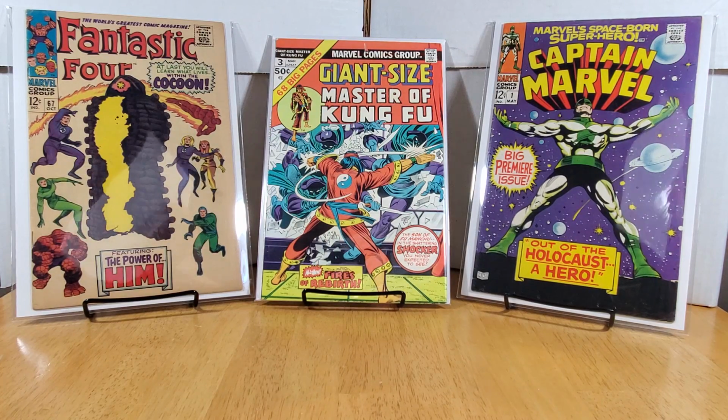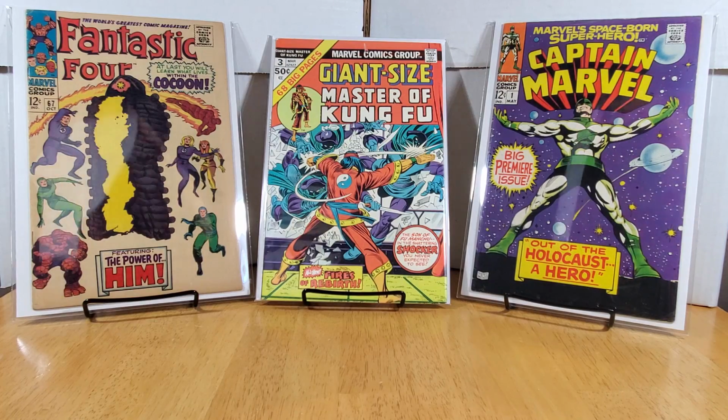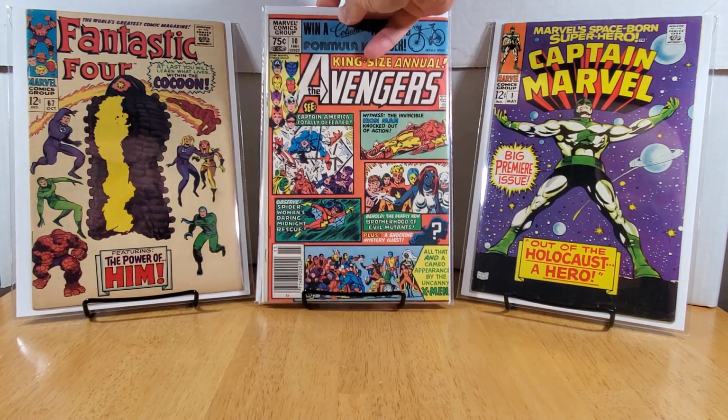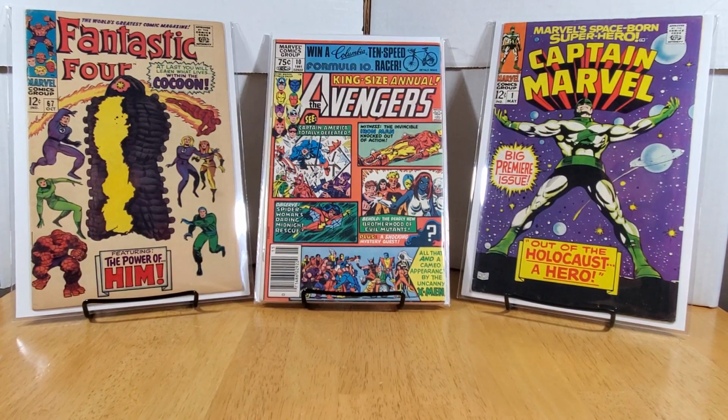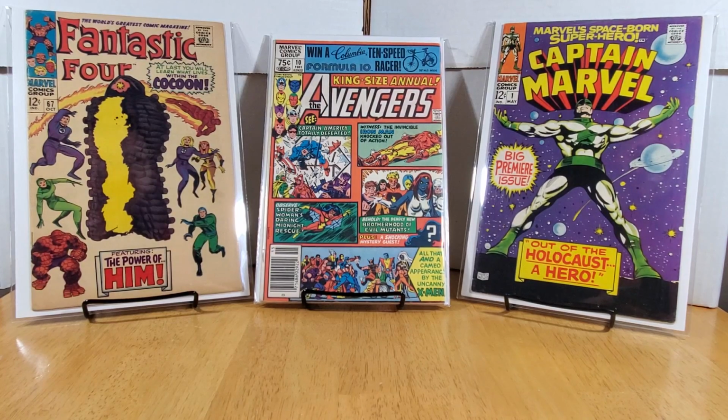All right, this was a great find. I love this book. I grab it anytime I find it, if I find it cheap, common theme. Avengers Annual number 10. It's low grade, but it's only $5, so it's probably Very Good. And I definitely have, I think I've got a 9.4 slabbed and a few raw copies. I've grabbed a few of these.